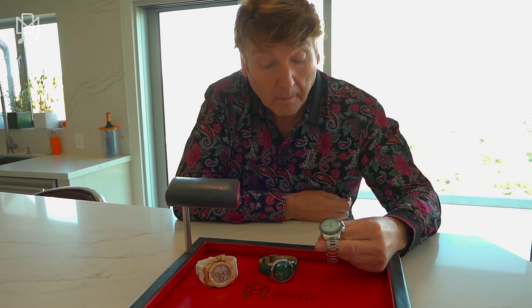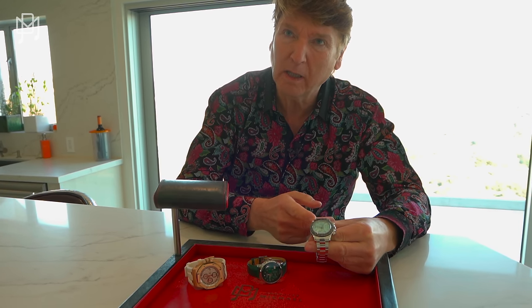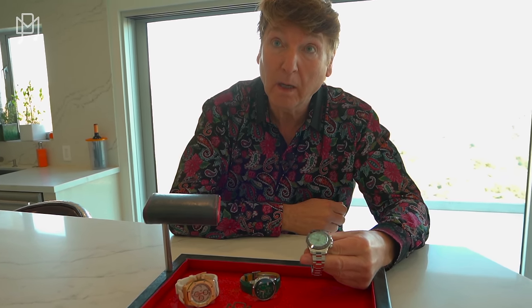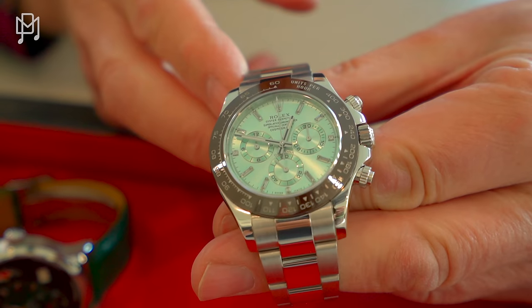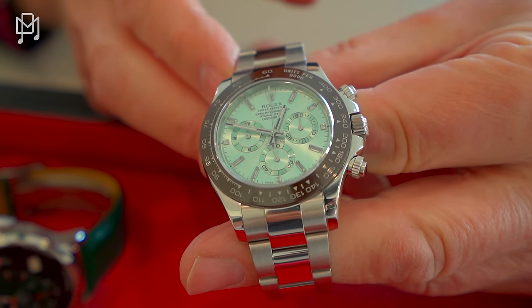How much do they go for? This watch right now is about 120,000. Okay. I think the list on it is closer to 95. Okay. Did you pay retail? I paid retail for this watch, yeah, fortunately. So yeah, beautiful piece, right? So when would you wear this then? Give me an example of when you would pull this out of your safety deposit box.